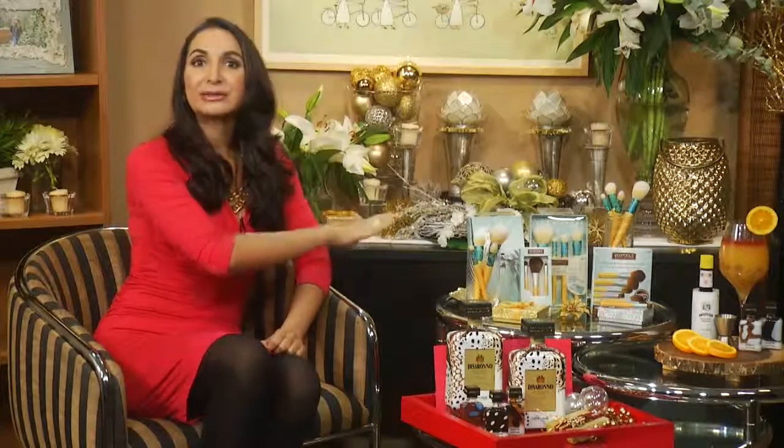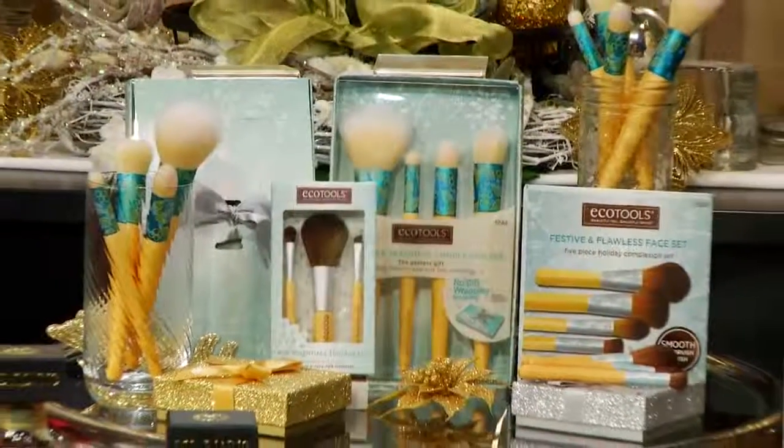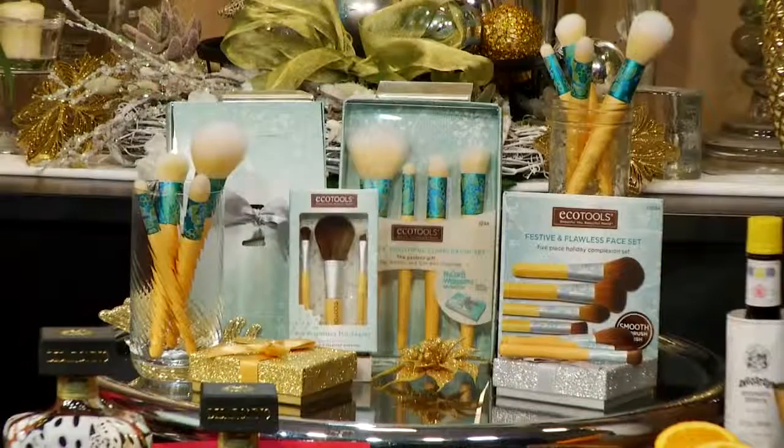I've got them here. The little guy is just $5.99 for the mini brush set. The five-piece set is $14.99, and the four-piece beautiful complexion set is my favorite. It's $19.99. It includes all four brushes in the Eco Tools complexion collection, which means you can use it with both makeup and skincare, which is very unique and a big trend right now as well.